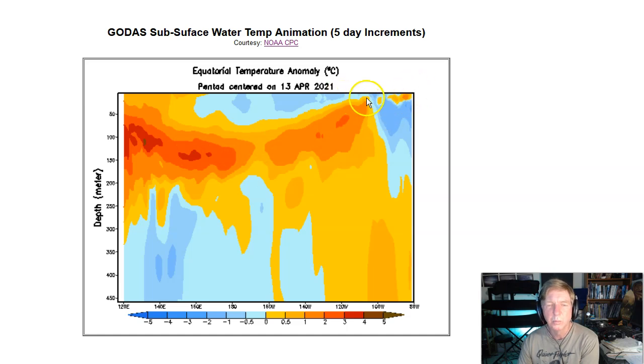Also notice warm water almost 10 meters, that's 30 feet, from the surface of the ocean at about 105 west. So maybe in the next week, we're going to start seeing warm water from this. This is a Kelvin wave, starting to provide evidence of its existence in the East Pacific, and that should certainly take a chunk out of La Nina.